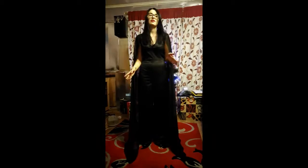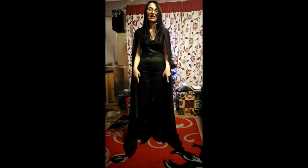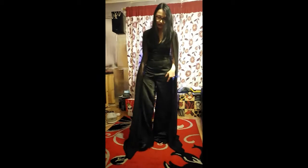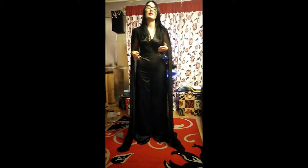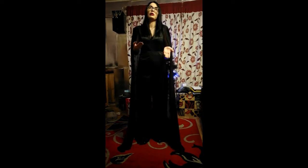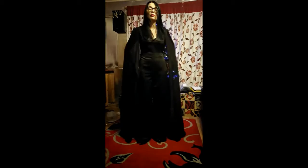The downside is, as you can see from the floor, they're a bit long, so I'm going to have to get my mum to turn them up, and she's going to have to turn the trousery bits up as well, because even though I've got heels on, they're still a little bit too long. But as for the rest of it, the fit is completely fine. It's a bit low cut for me, but I could put another bra on with it, and it fits nicely around my ultra tiny waist. I do keep thinking it's got pockets in it because of how bulky the seams are.